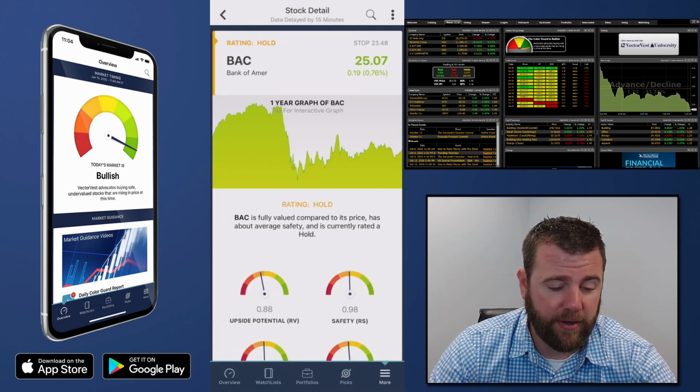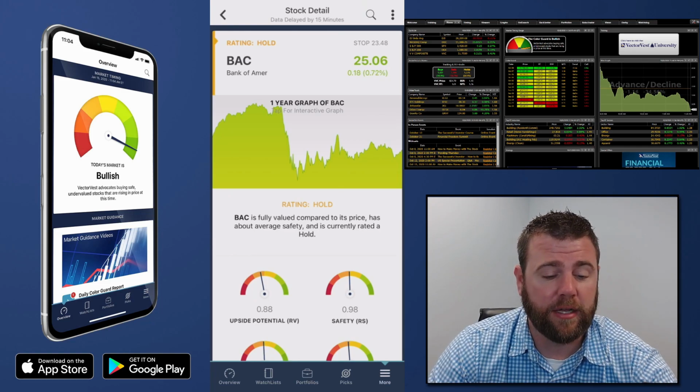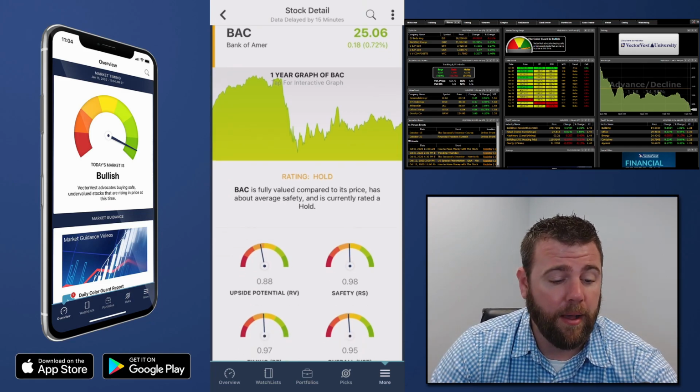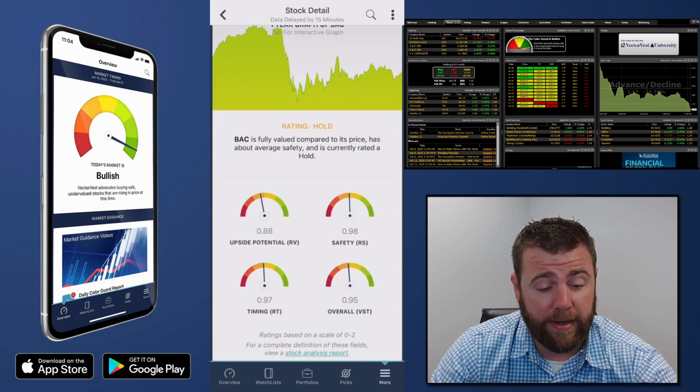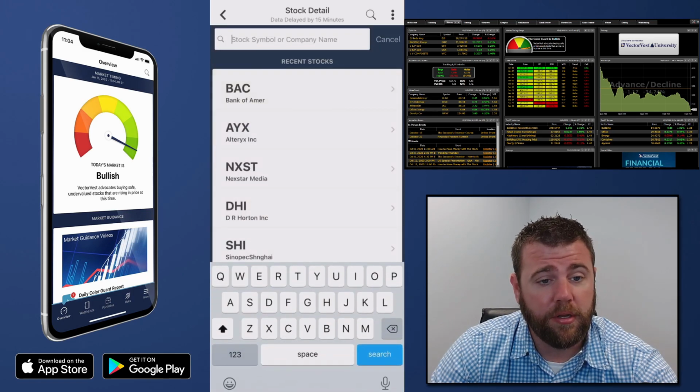BAC, Bank of America, one of my favorite trading stocks or bank stocks to trade. Poor long-term potential, a lot of risk associated with this stock. You're in a slight decline, so definitely not favorable at the moment.